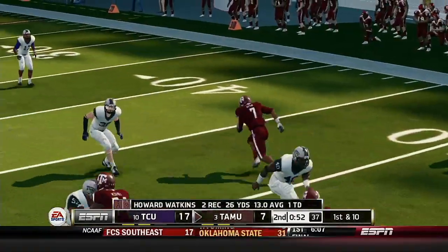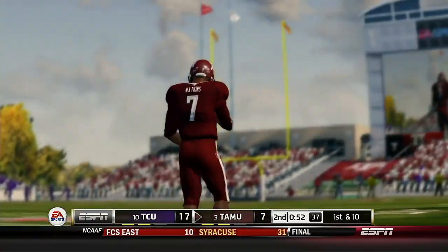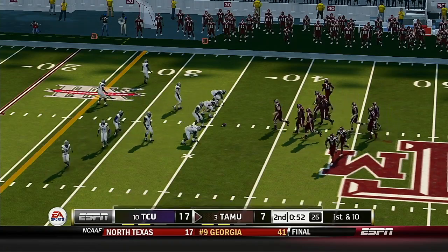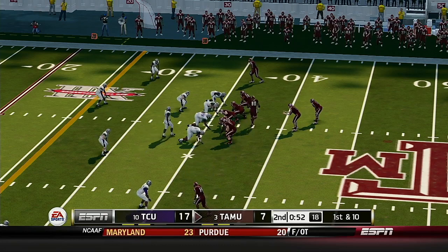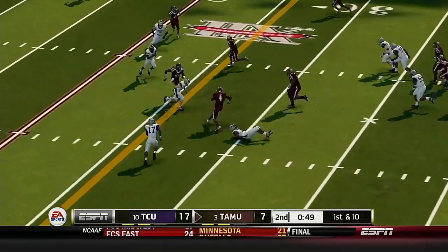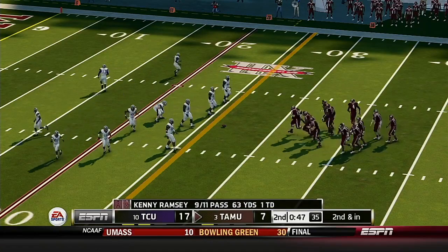This passing game can be very effective if you don't get enough pressure on the quarterback. They use their personnel well and can be very tough to defend. From the 36-yard line, first down. They'll line up with five wide receivers. There's a very impressive open field tackle. Texas A&M is going to have to use their second time out of the half.